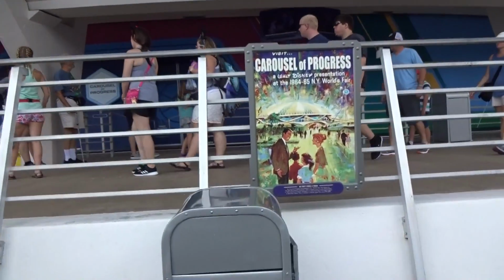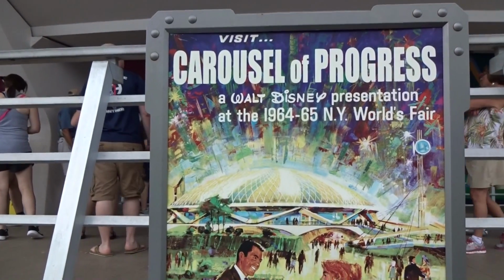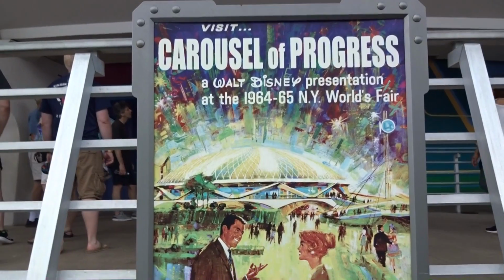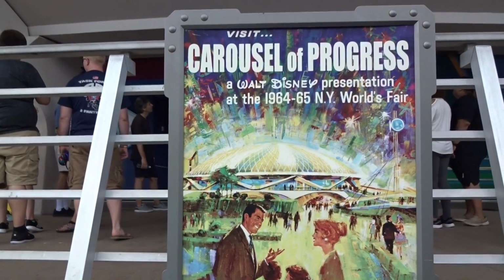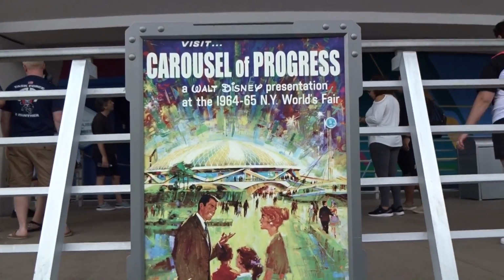I love that they have this original poster here. It says the Carousel of Progress first premiered at the 1964-1965 World's Fair and then moved to Disneyland, where it opened as part of the new Tomorrowland. In 1973, the Carousel of Progress was relocated to its current home here in the Magic Kingdom at Walt Disney World, where it continues to entertain guests from around the world.